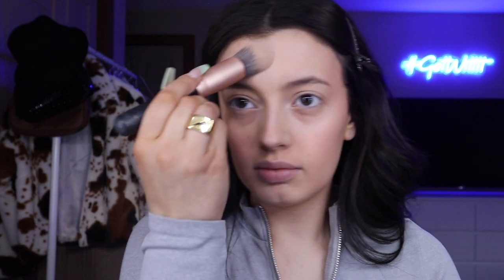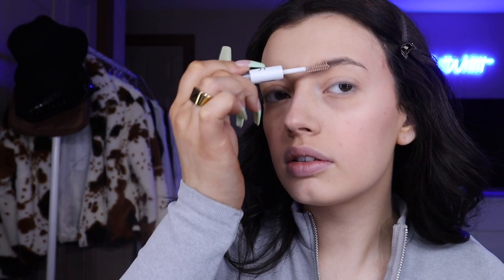So now that that is all finished, I am just taking some Kylie loose powder. I'm just going in with a brush and putting that under my eye, and then any spots where I get oily throughout the day, so like my T-zone mainly. Okay, so now I'm going in with some brow gel.